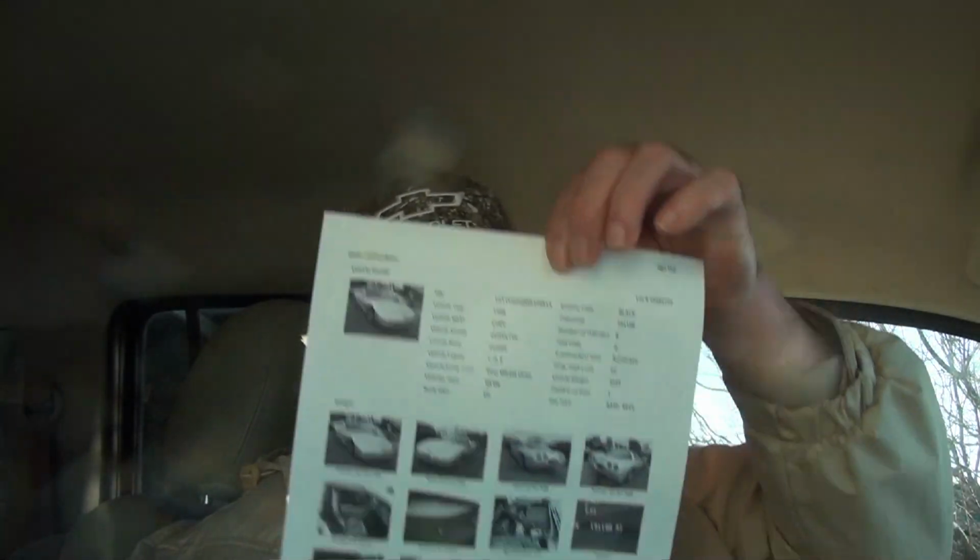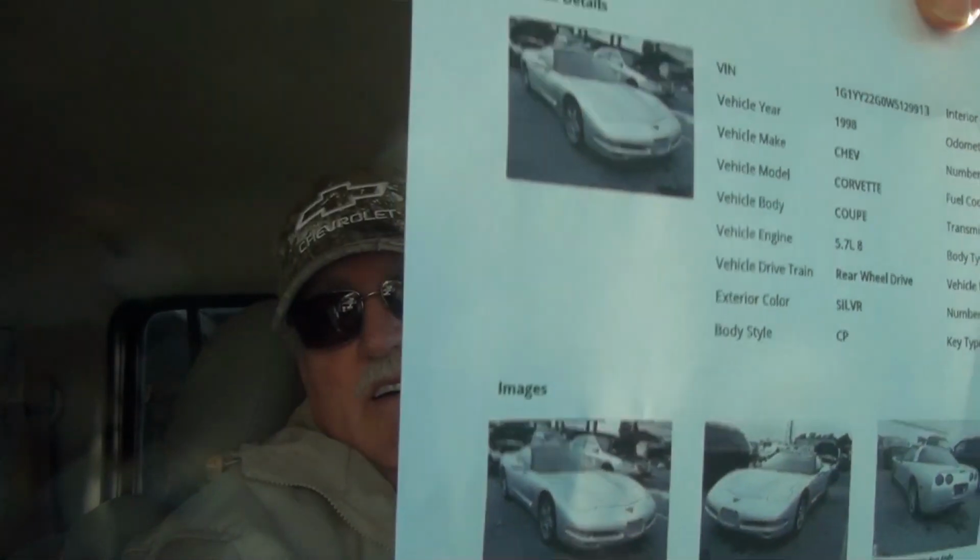So after about 3 missed Copart auctions, and if you don't know what Copart is, do a YouTube search and you'll be amazed. Find out what's going on there. And anyway, I finally won one. Yep, here it is. Yeah, you guessed it. It's a C5 Corvette, and it arrives today.